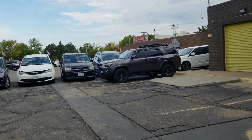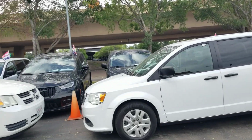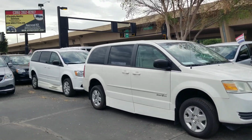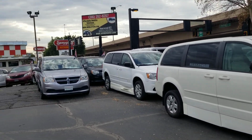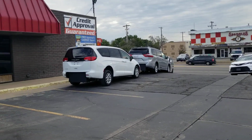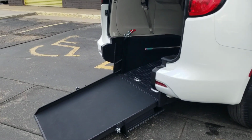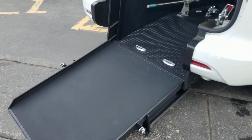Now, those are a few of the advantages of the rear entry, but we do sell side entry, we sell full size, we even sell trucks and SUVs that are all wheelchair accessible vehicles. We have over 90 vehicles on the lot today, ready to go. Check out our inventory at themobility316.com. If you don't see it on there, get in touch with me. We're probably getting it ready, or I can find it for you.